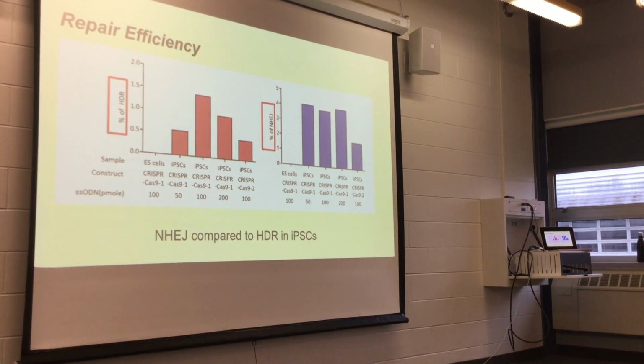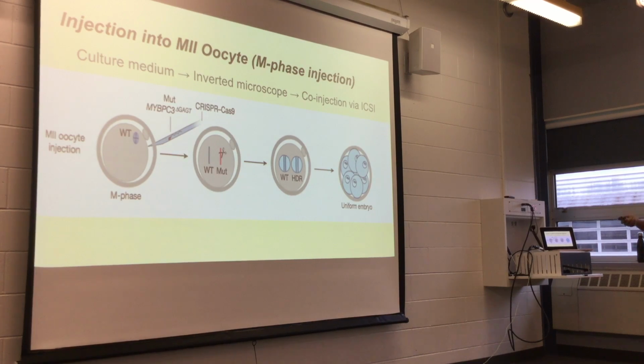So now let's just zoom out for a second because we're going to move on to a paper that doesn't really have a lot to do with these iPSCs, but you'll see how it connects in the end. So then they wanted to see, okay, iPSCs are really great, I guess, as a method of gene correction, but embryonic stem cells are the strongest. They're the superstar of gene correction via CRISPR-Cas9.